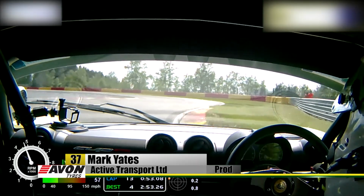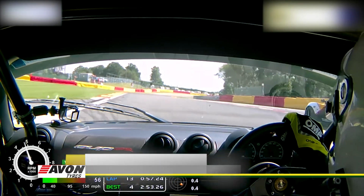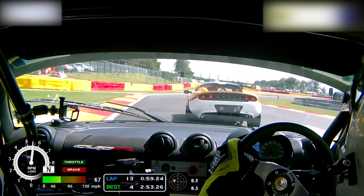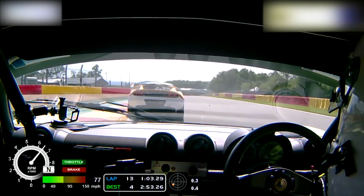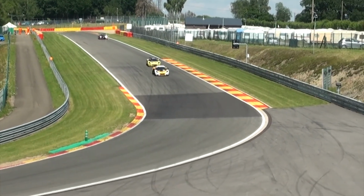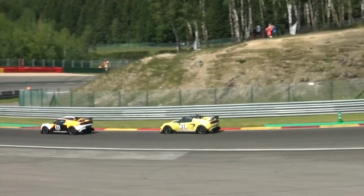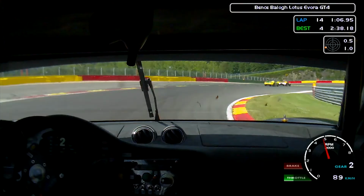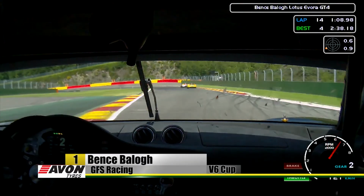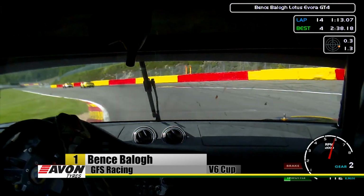That could be a deciding moment as Yates goes wide here, trying to get momentum, flicks back to the inside, but gets an armful of opposite lock, and that could very well be the deciding moment for the race for the production category. Yates still working hard. You can see Ben Spaller is closing on them hand over fist. This could be the last lap for the two production runners as they go downhill. Spaller closing in on them.